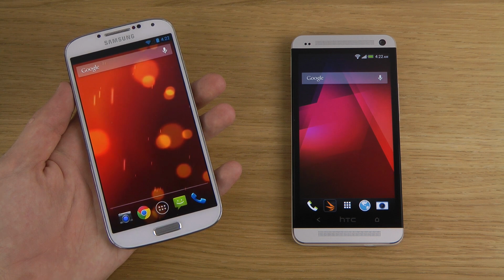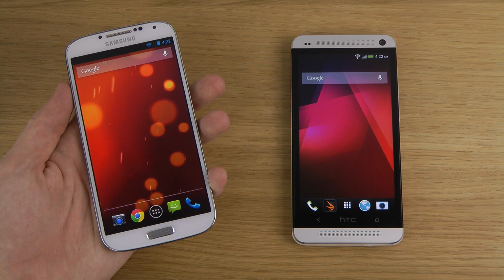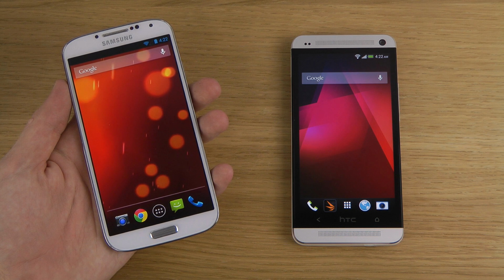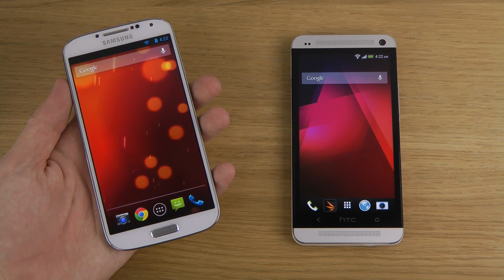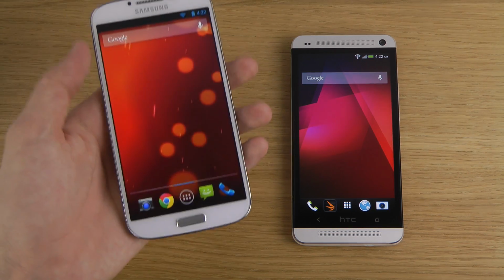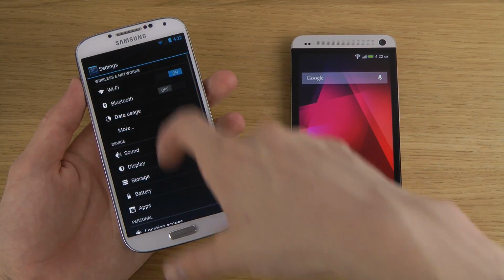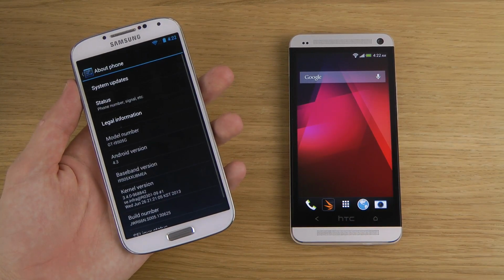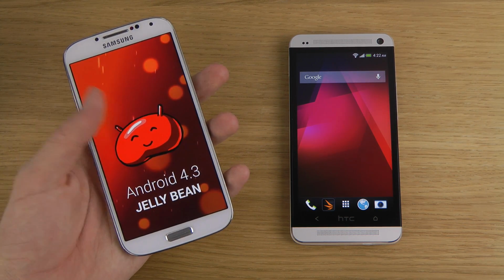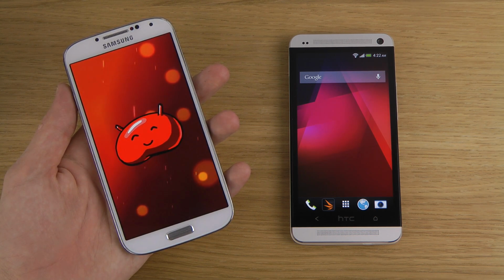We're not going to go over very many specific apps, and then also I might install the Google edition for the HTC One. It's really fun to compare those two devices and see how they stack up, because this is the latest version of Android, as I said. If you go into the settings area of the stock Android here, you can see that it's the latest version, which is very nice.